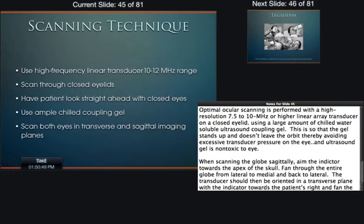So use a high-frequency transducer. Always scan through closed eyelids. Never put the ultrasound on the eyeball itself. And you can have the patient look ahead first with closed eyes.